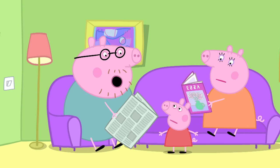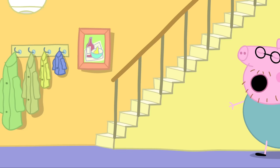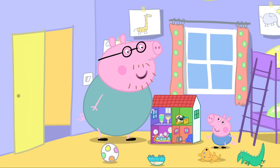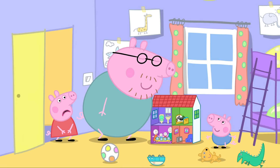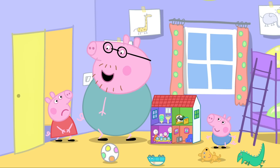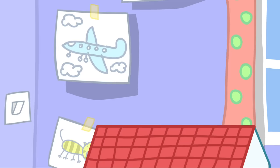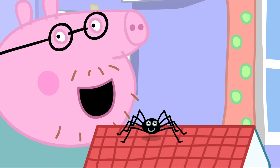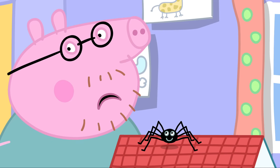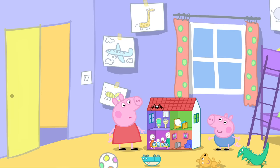Oh, don't worry, Peppa. Please, Daddy, take it away. No need to panic. Hello, George. Have you seen the spider? It's too scary. Take it away. There's no need to be afraid, Peppa. Spiders are very, very small and they can't hurt you. But don't worry. Daddy will take it out of the bedroom. Whoa! He's quite big, isn't he? I'll just fetch Mummy Pig. Mummy Pig!